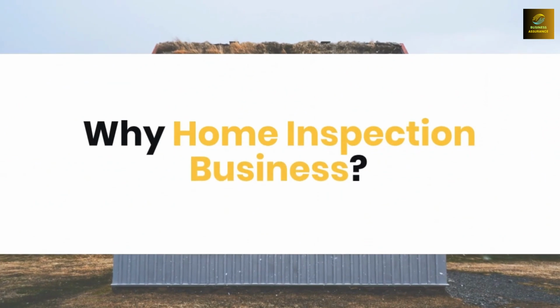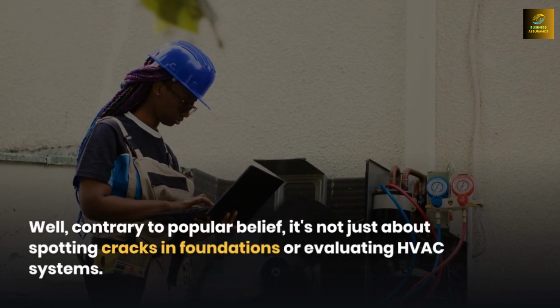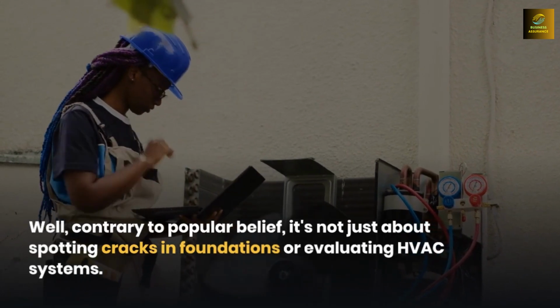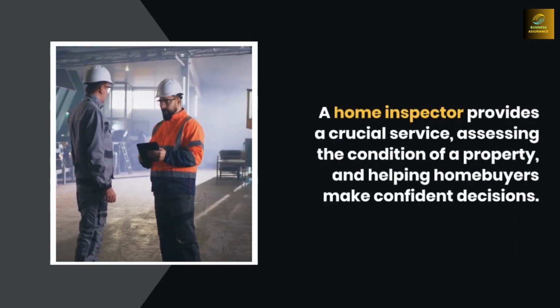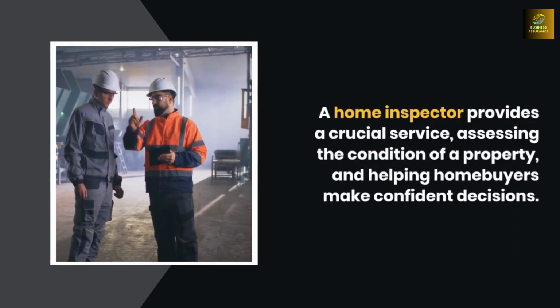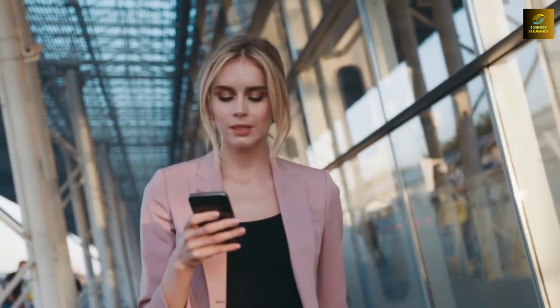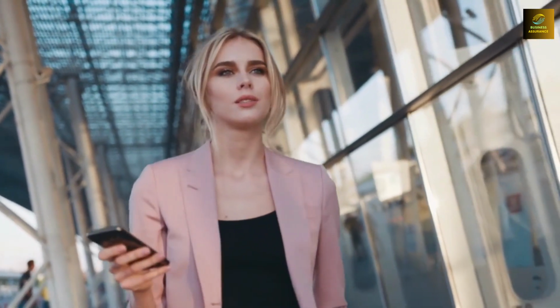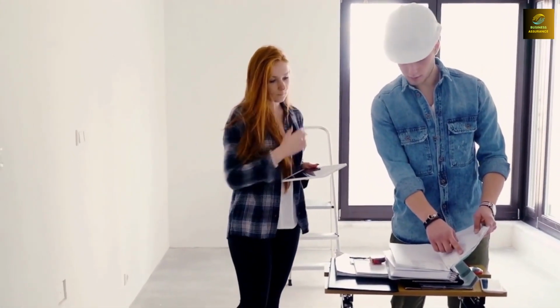Why home inspection business? Now, you might be wondering, why a home inspection business? Well, contrary to popular belief, it's not just about spotting cracks in foundations or evaluating HVAC systems. A home inspector provides a crucial service, assessing the condition of a property and helping homebuyers make confident decisions. It's a rewarding venture that can be operated on a part-time or full-time basis, allowing you to play a key role in the American dream. So, let's dive into the steps of starting your very own home inspection business.